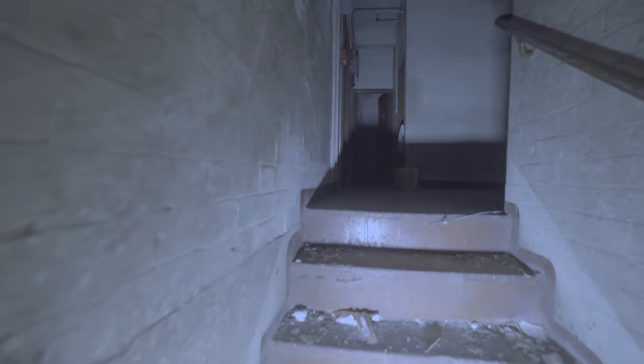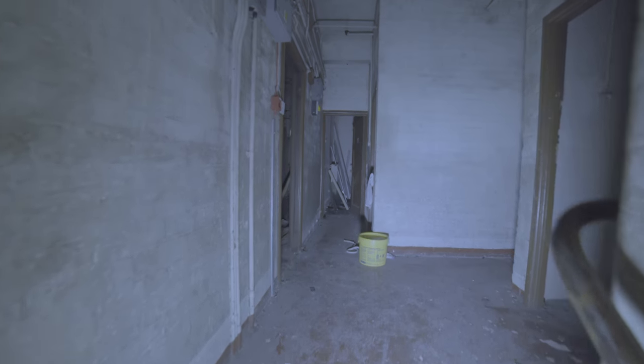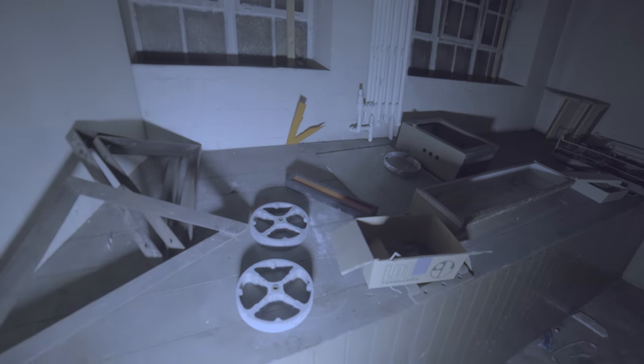So, I think I want to go up. I want to see what's up here, because we're still at the backstage area. So, where does it go if we go up? So, oh, we've got a little room here with, could be spools off film, possibly. A light box to put a message, a sign. Another box, possibly for equipment or signage. Old grips and things for the stage, probably.